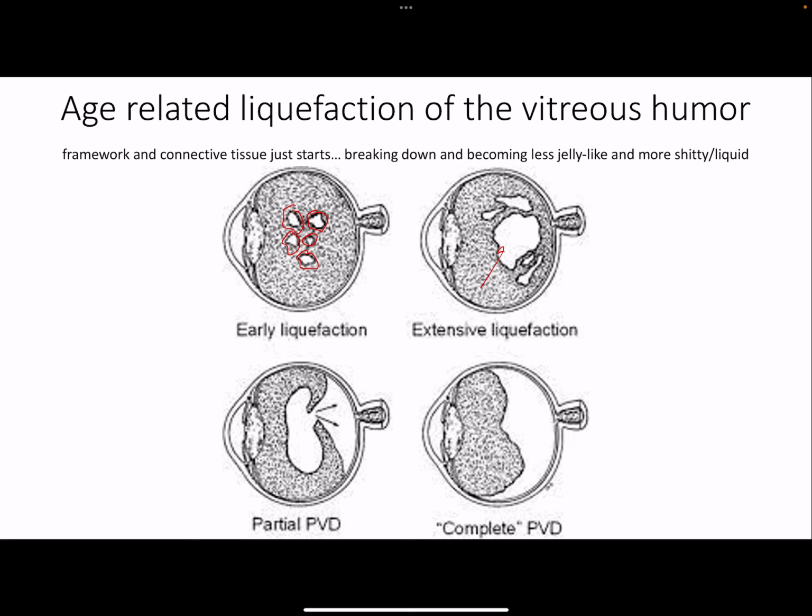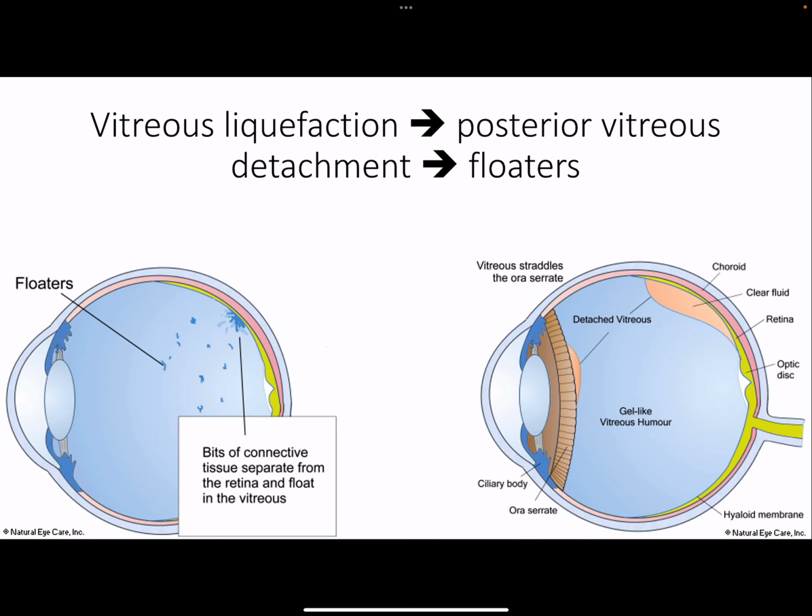And this is going to cause shifts in pressure. Things are going to move around if you just now have these little pockets of liquid. And it might ultimately start pulling the vitreous humor away from the retina over there. And we can kind of see this here. So the vitreous humor is being liquefied, and that causes all of these weird pressure pockets, and it starts tugging where the vitreous humor is attached to the retina. And some of the retinal tissue might float away over here like this. If we tug too hard, it might actually detach the entire vitreous from the retina.